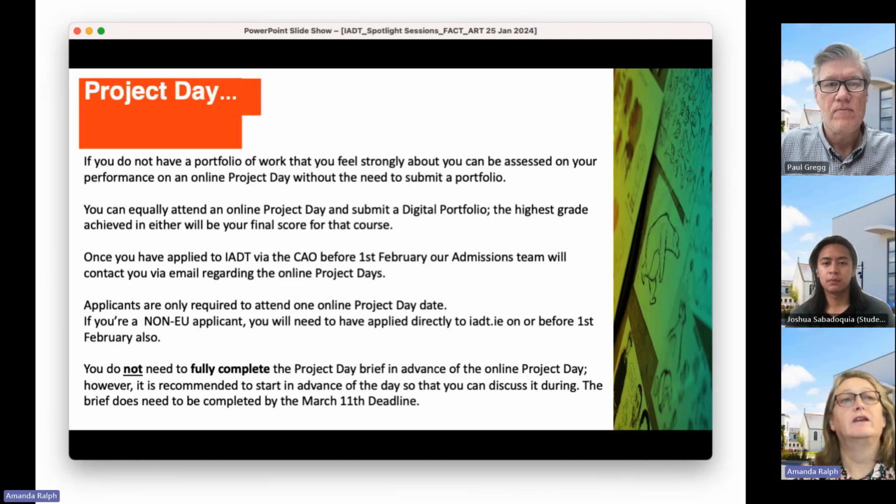Let's go through the project day. If you don't have a portfolio that you feel very strongly about, you can be assessed on an online project day without the need to submit a portfolio. You can equally attend the online project day and submit a digital portfolio. The highest grades achieved in either will be your final score. So that's why we encourage people to do both.